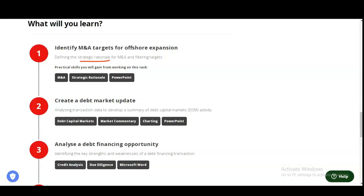And friend, in the second module, you can see you have to create a debt market update. So in which you have to analyze the transaction data to develop a summary of debt capital market, that is DCM activity, in which you can increase your skills regarding the debt capital markets, market commentary, charting and PowerPoint presentation. So this type of things you will learn. And also friend, you can see in the third module, you need to analyze a debt financing opportunity, and you have to identify the key strengths and the weaknesses of the debt financing transaction.